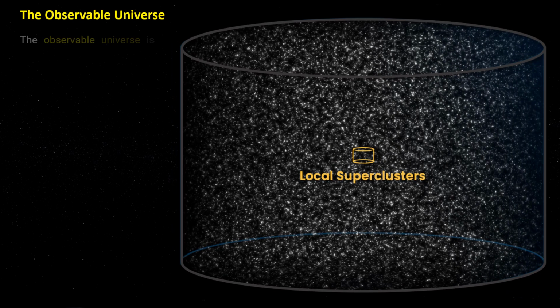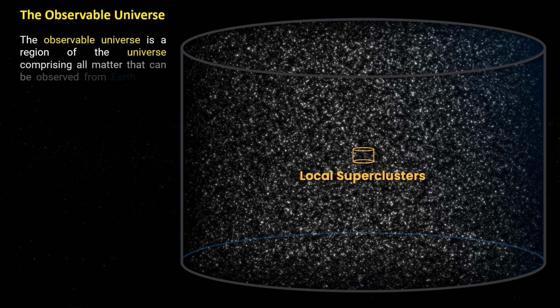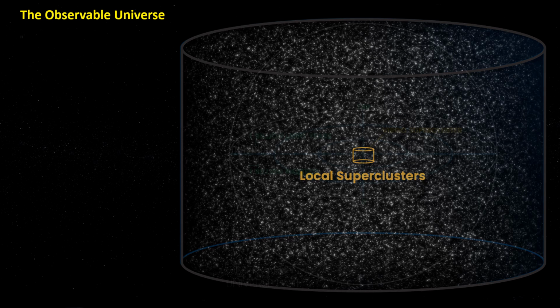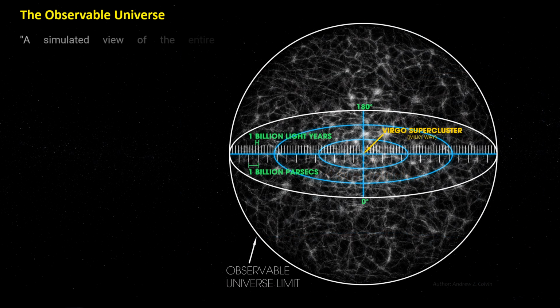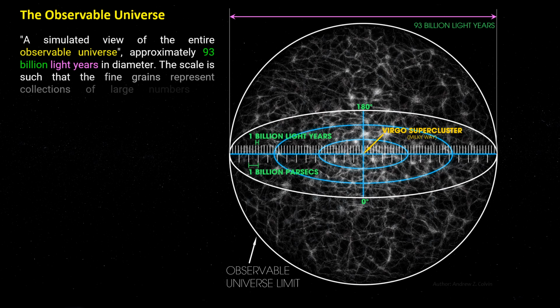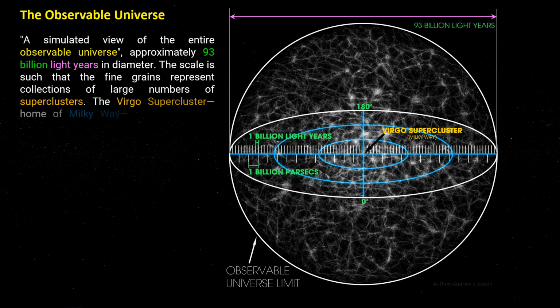The observable universe is a region of the universe comprising all matter that can be observed from Earth or its space-based telescopes and exploratory probes at the present time. A simulated view of the entire observable universe, approximately 93 billion light-years in diameter. The scale is such that the fine grains represent collections of large numbers of superclusters. The Virgo supercluster, home of Milky Way, is marked at the center, but is too small to be seen in the image.